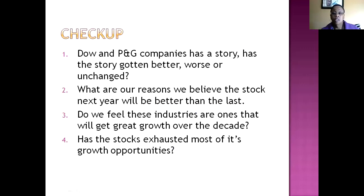Has the stock exhausted most of its growth opportunity? I'll use Chipotle as an example. It came out as a new IPO at $22 a share. It's now in the hundreds. So that is growth. That's a growth opportunity. So that's my own philosophy. I look for companies that will give me growth on my dollar.